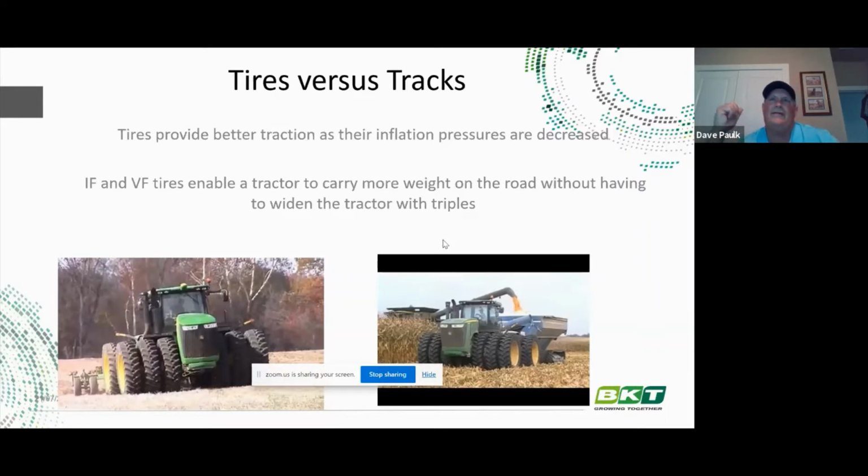Where you see a lot of VF tires being used is on sprayers, on the big sprayers, because they run 40 miles an hour, they carry a lot of weight, and they load them a lot of times and then drive them down the road to the field. So there's a lot of weight on them, and sometimes it's sloshing back and forth. So you need the weight carrying capacity along with the higher air pressures.